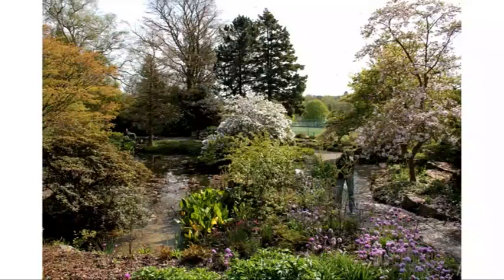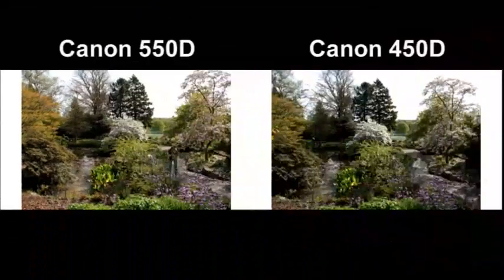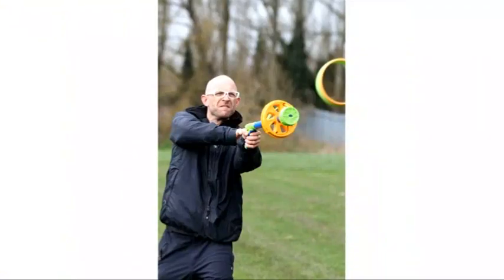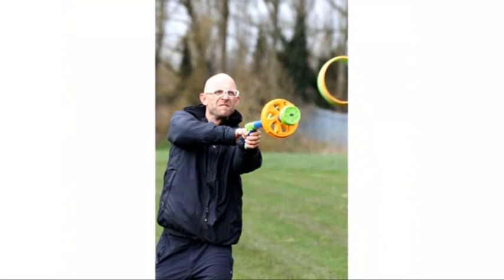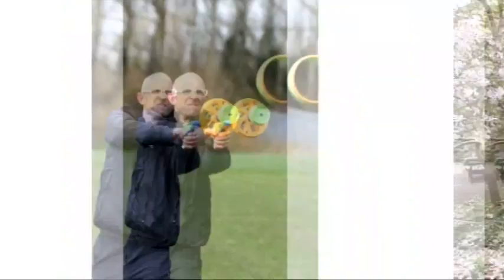Here's a shot with the 550D, here's a shot with the earlier 450D on 12 megapixels. Zoom right in. You can't really tell the difference. Where I found you could tell the difference was when you were using a really expensive lens on the 550D. I was privileged to use Canon's excellent 70-200 f2.8 recently. Here's a shot of Jason. I found I could crop right in and still get a very, very sharp shot with the 550D. The image quality overall, though, is very, very good.